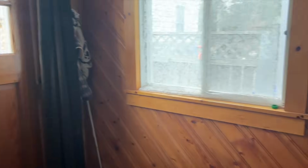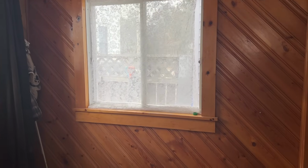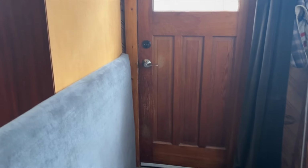But this is the worst window. This window does not fit. It is terrible. And in the summertime, we have our garbage cans just the other side of this window. And you know what it's like in the summertime, a bit of heat and garbage. Oh yeah, the aromas are just great.